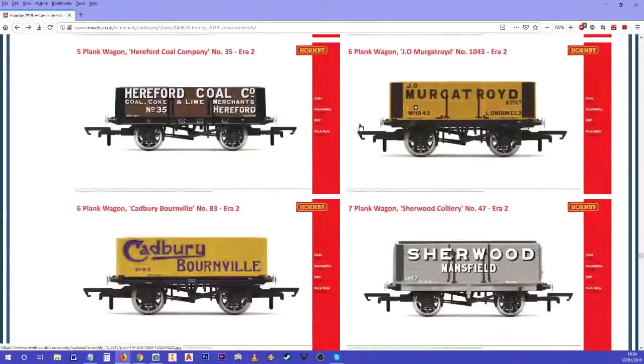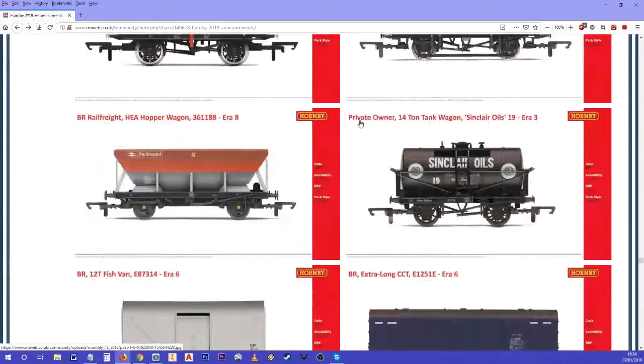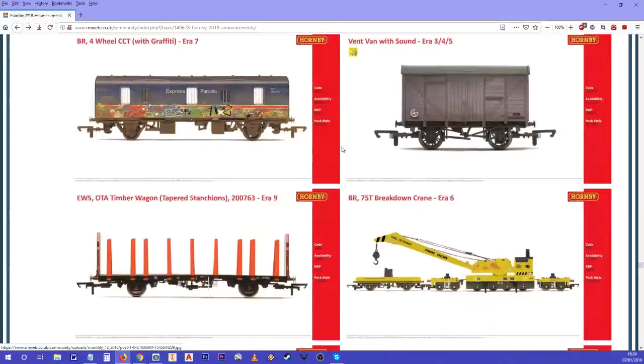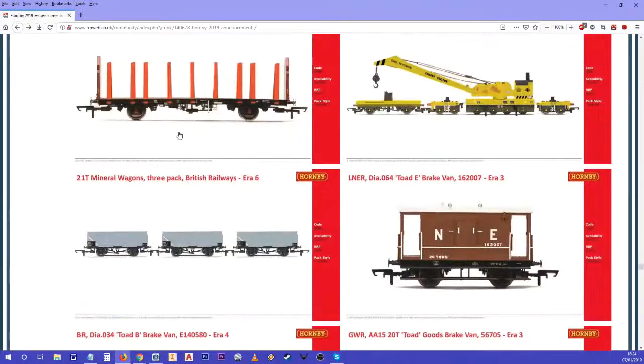And then we've got lots of steam wagons. And there you go, there's the other vehicle. So the Class 60 and this, that's it for the era that I model. And the rest of this stuff, these are EWS era ones because they've got the big stanchions on.